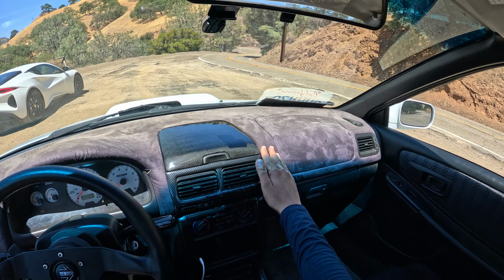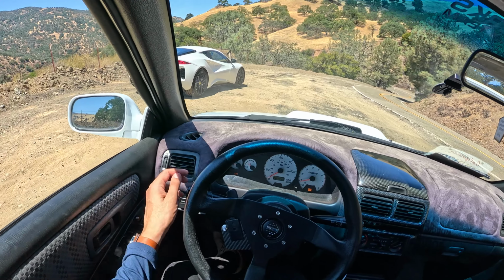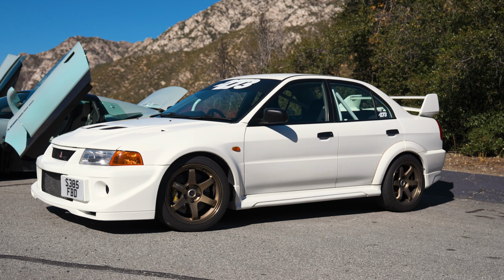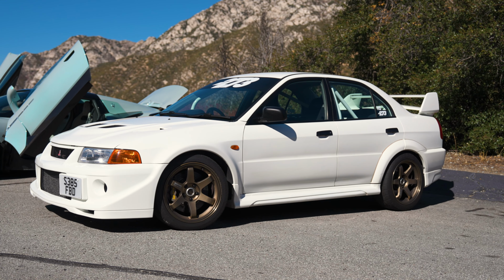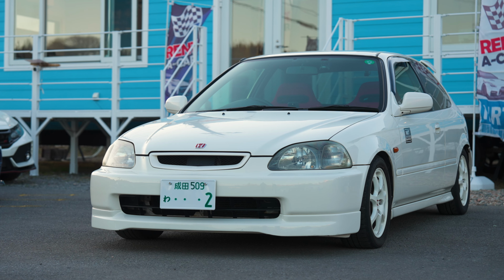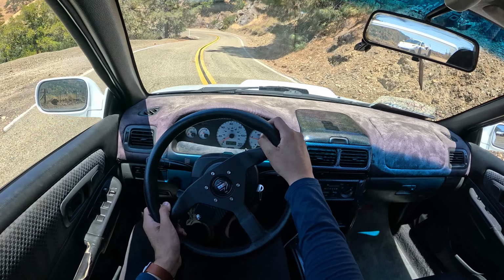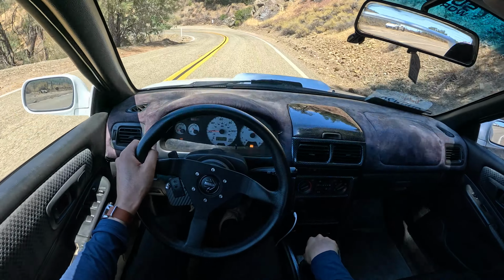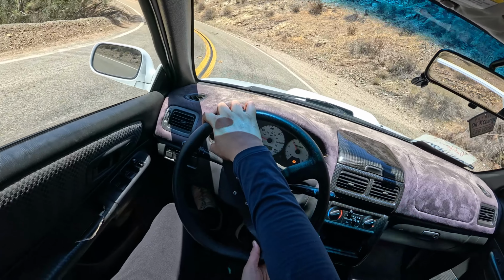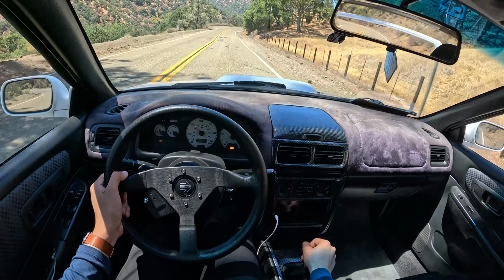Very funky carpet material on this dash. Not quite suede or Alcantara. It's cool though, man. I feel like 90s Japanese cars, and technically this is 2001, but you know what I mean. This era of Japanese cars has a very distinct interior, and they're kind of nostalgic. I'm a fan. A very notchy mechanical gear shift here. Feels more modern than 2001.